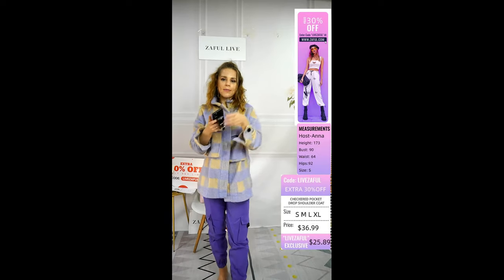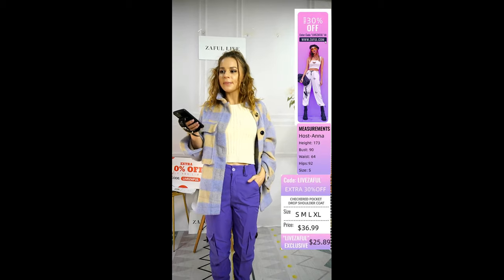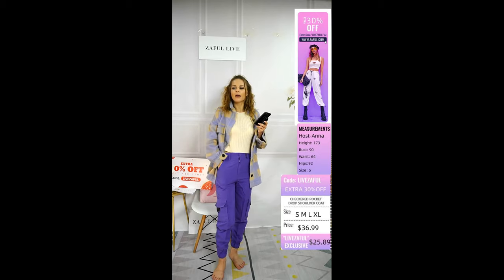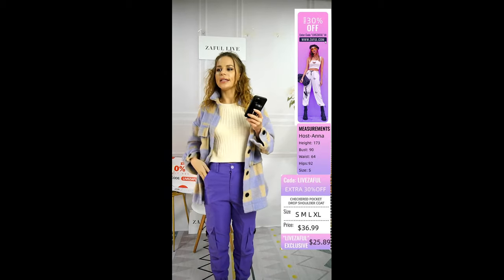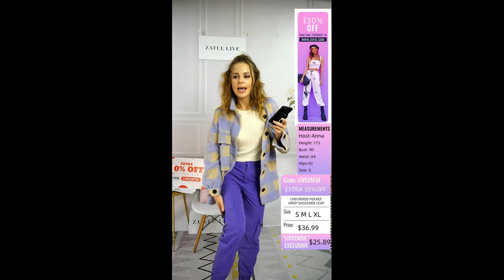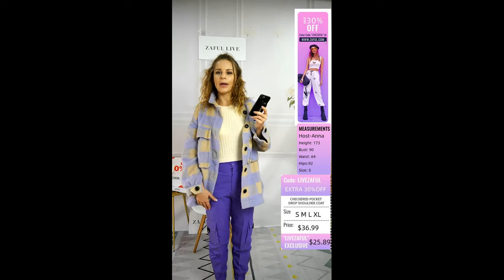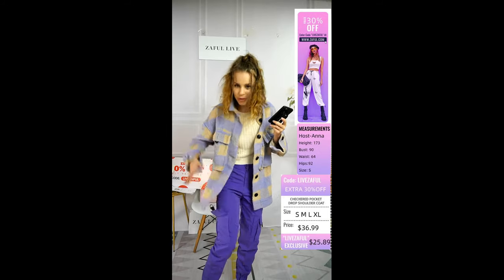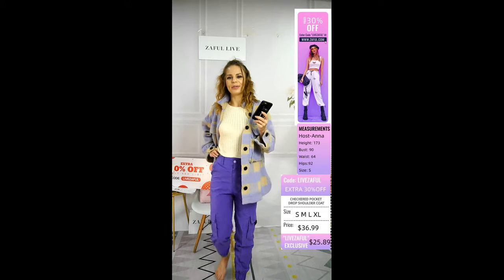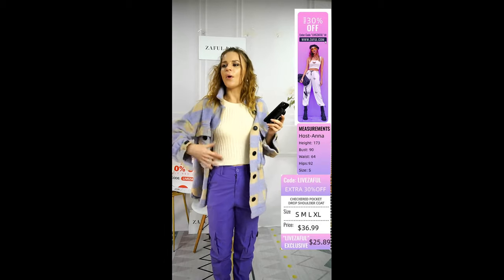Okay, we can continue, and the next item is the flat pocket orange high-rise cargo pants. What is the coolest, like I said before, is the pockets. They're a very good decoration and detail on cargo pants. Here are pockets and here are pockets. I think they match well, so it looks good, right? I like it. So the item number is 47013201.